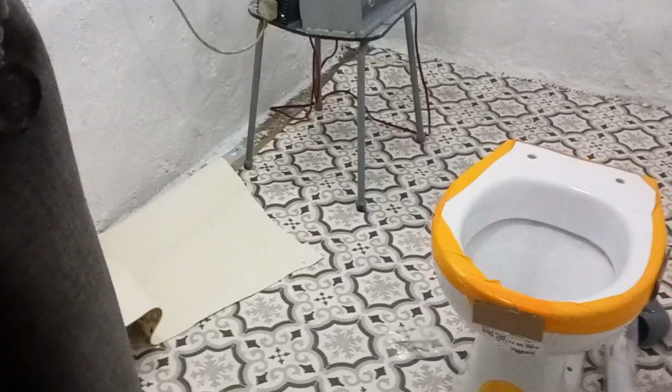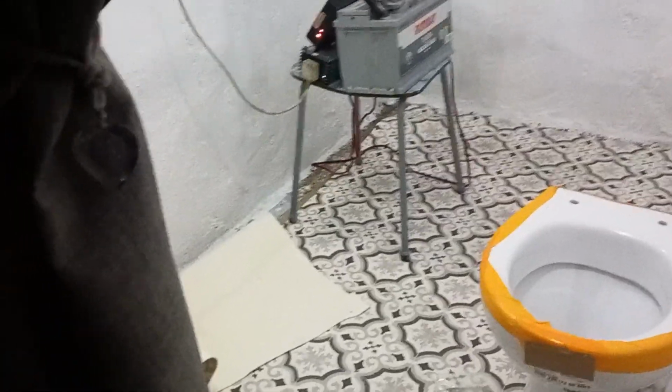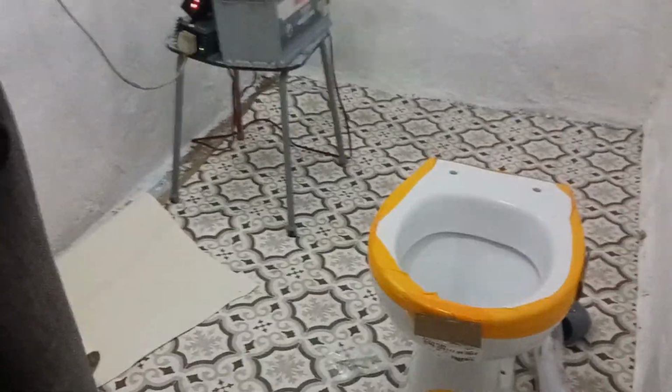So I'm just going to do a bit of cutting and try and make the hole in it for the drain. And yeah, then I shouldn't actually need to cut out a whole thing for the toilet, just the drain thing. That's what I'm thinking anyway. Right, okay, let's get going.